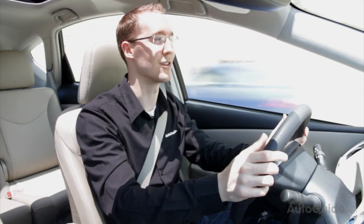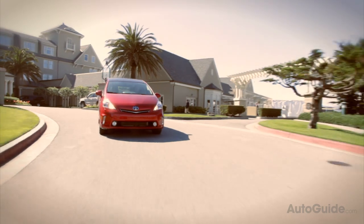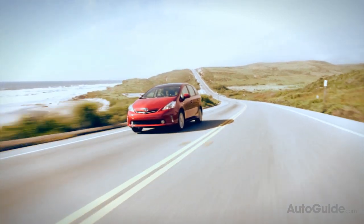So what's it like to drive? Well, it's a lot like a regular Prius. There's no point in talking about driving dynamics here because that's really not what Prius owners are interested in. It is, however, calm, it's a quiet cabin, and it's a reasonably nice driving vehicle, so we have no complaints there.